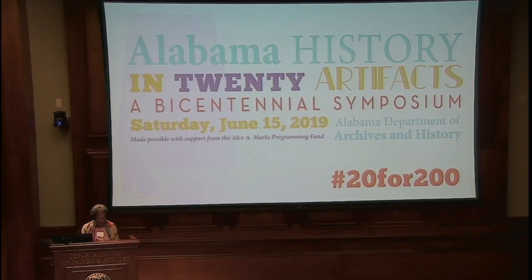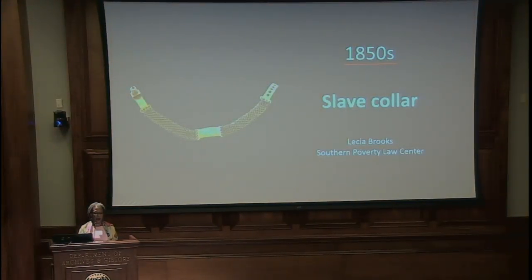Thank you. Okay, my name is Lecia Brooks, and I'm with the Southern Poverty Law Center. I spent a bit of time at the Equal Justice Initiative, and that's where I learned what I'm going to share with you today about this artifact, the slave collar. And I'm so grateful that this is called the Department of Archives and History, because unlike the previous presenters, who were fascinating and who you all know about archives, I'm going to share a little bit about history, okay? Unless the piece and how it fits into history.